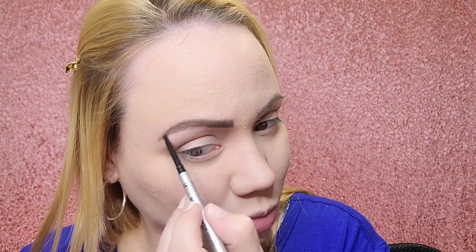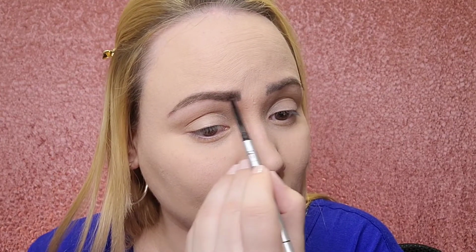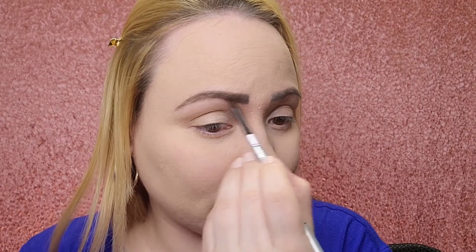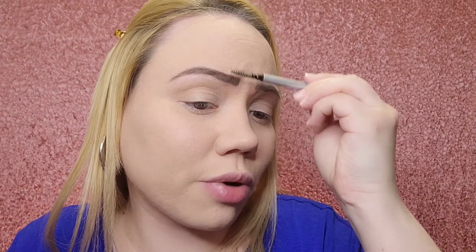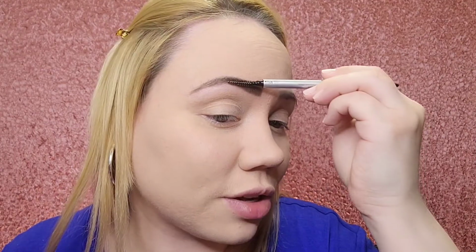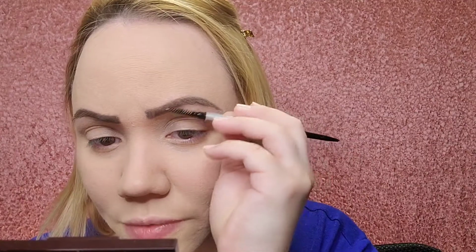I would prefer to have a spoolie, but if you're thinking about getting this, I just want to show you here. So I think it looks nice. The color looks nice. Looks a bit dark, but again, I am going over it a lot. I guess it's because of what I'm used to. Take my spoolie and just brush it in. I'm just pushing the product up here, and then softly brushing it. It's gonna quickly do this brow. See, this one I haven't gone over that much and it looks a bit lighter, so you have total control.